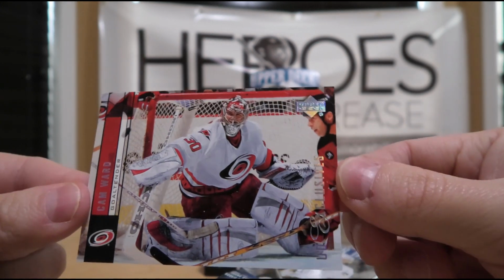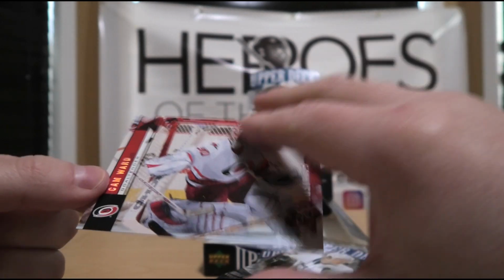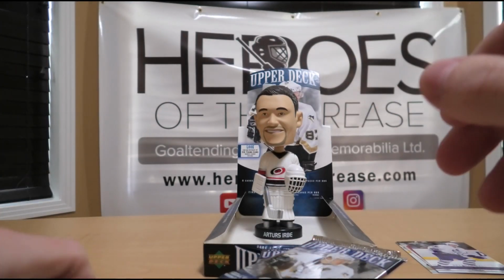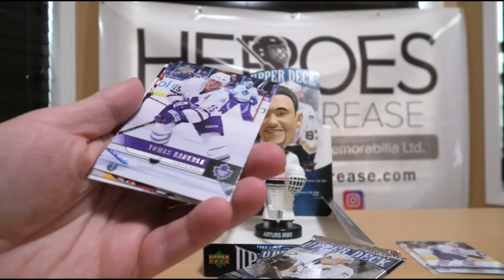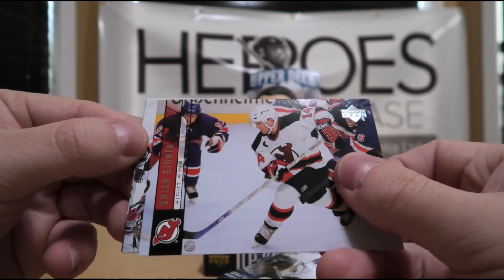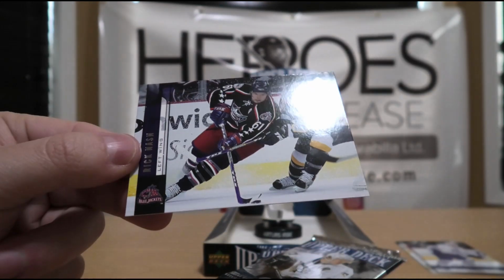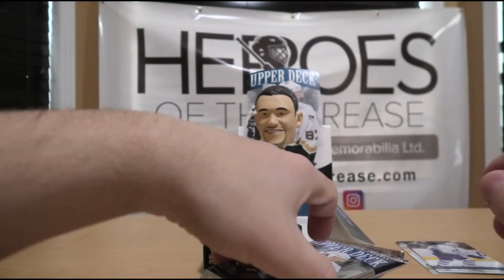Nice card. I always love that little extra sheen they give it. High gloss is even nicer, but still. Very cool. Very nice card. I always like Cam Ward. Tomas Kaberle, Brian Gionta, Chris Higgins, and Rick Nash.